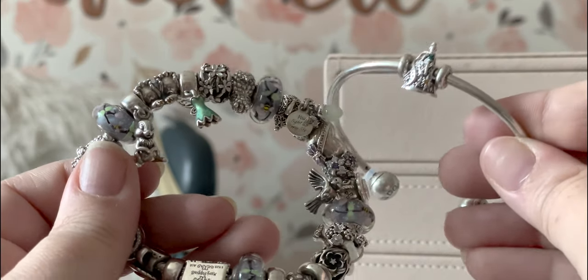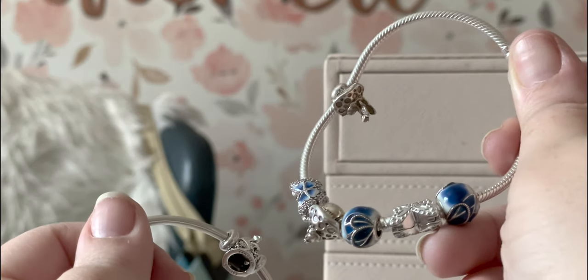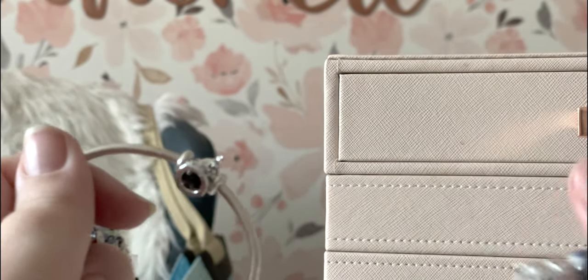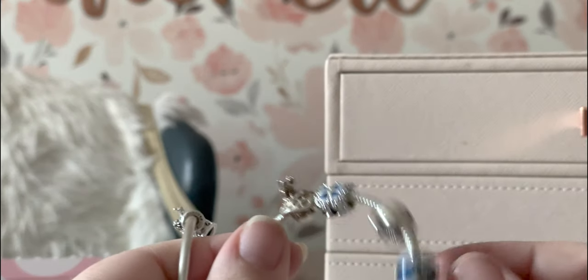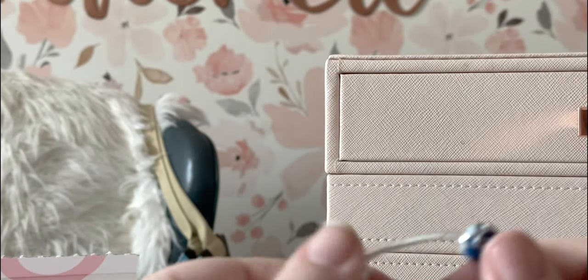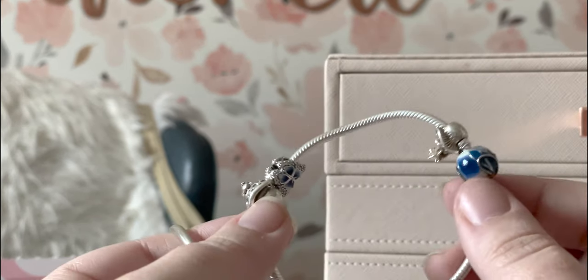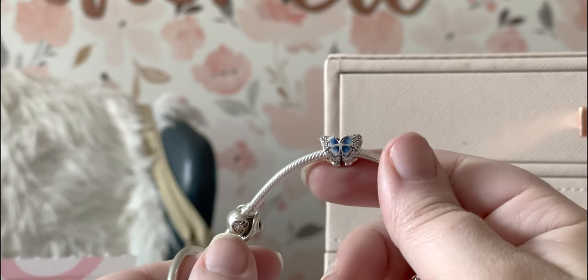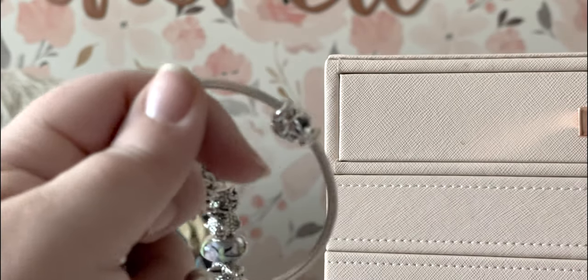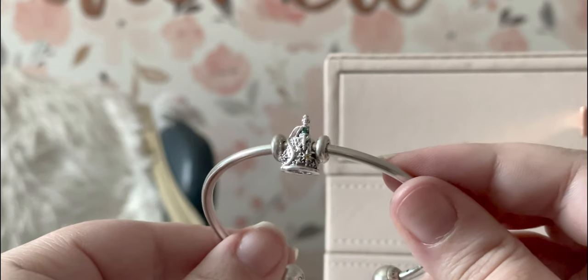So if you have any suggestions on what the heck to do with this, leave them down below. I know it's going to be amazing one day, but right now it's just kind of a hot mess. And I keep playing around with it, trying to decide what else to add. Because I love the blue, I want to stick with the blue, but everything else I want to add on here is purples or greens, so I don't know. I do want to get the pansy, the blue pansy, but then I'm just going to have more blue. So in the meantime, we're just going to leave him in the jewelry box and worry about Tink.